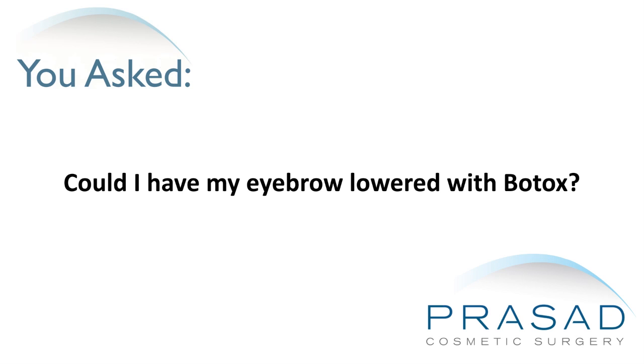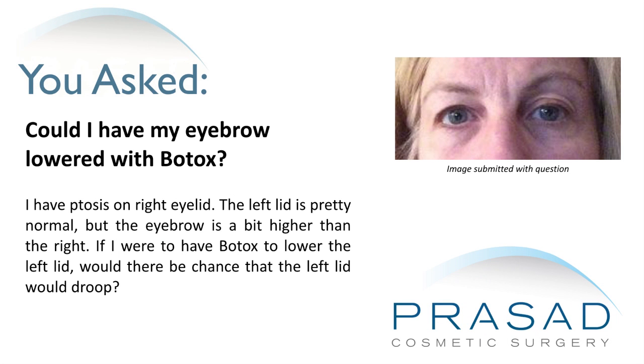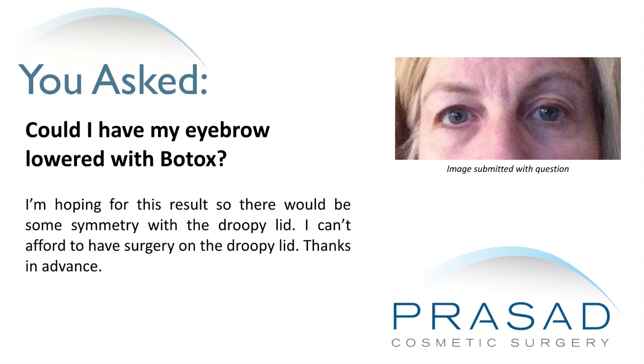Could I have my eyebrow lowered with Botox? I have ptosis on my right eyelid. The left lid is pretty normal, but the eyebrow is a bit higher than the right. If I were to have Botox to lower the left lid, would there be a chance that the left lid would droop? I'm hoping for this result so there would be some symmetry with the droopy lid. I can't afford to have surgery on the droopy lid.